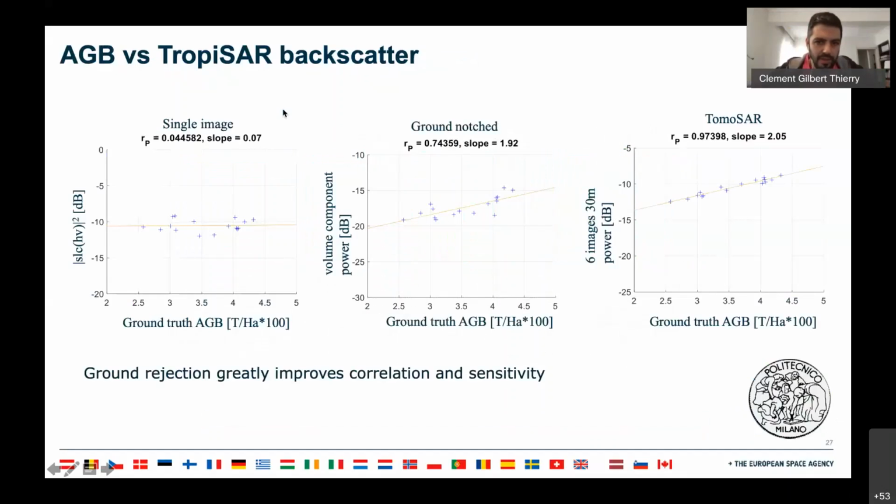And here you really see the change between the single image and this ground notch, which is a method using 3 acquisitions that aims at removing the ground. So not as precisely as with the tomography, because with the tomography we have much more information on the vertical distribution, but still it is improving compared to using just 1 image.